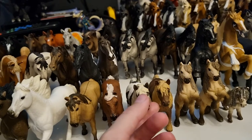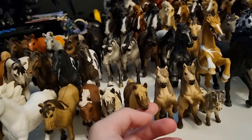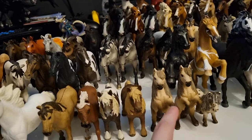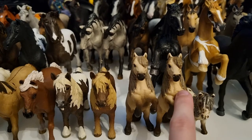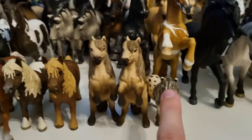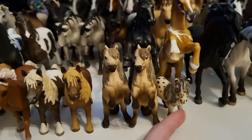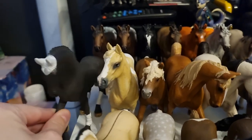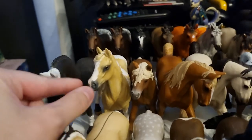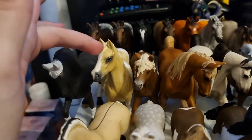Croker, or Hook, my Shetland pony. Then we have Copper, my other Shetland. Then we have Momo, my mini Shetty, and So-So. Here I have Lillisokki, my little Falabella, or Little Socks. Then here we have Albion, my Frisian. Gojo, my Black Forest, repainted as a Pinto.